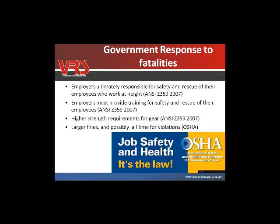What OSHA has done to mimic what has been going on in Europe for quite a while is they've put some bite into the monetary fines that they levy. Also, they have added the threat of jail time if there is a willfully negligent act that results in fatality. So again, OSHA is really stepping up its game. As a result, as you saw, in one year, 2006, there were 18 fatalities, and that would probably be about a quarter of all the deaths of people who fell off of towers that year, if you counted the other factors.